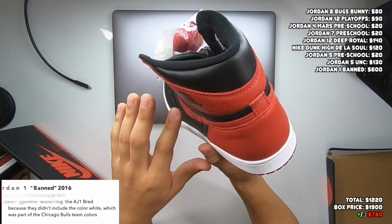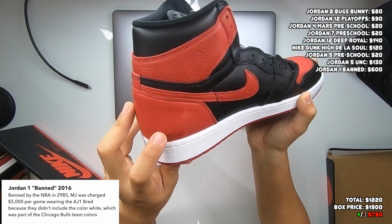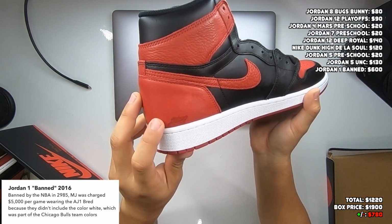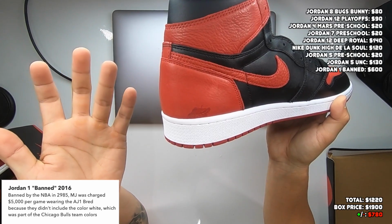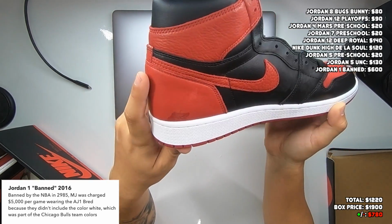Whoa. All right. So this is super disappointing because this is a dead stock pair of Jordan 1 bands, the new one, in a money size 9. Check it out, ladies and gentlemen. If we turn the shoe this way, bam, what is that? I don't know what this thing is, man. It's like some kind of glue stain or scuff like it said on the box, but whatever this is kills the value of this shoe by quite a bit, man.